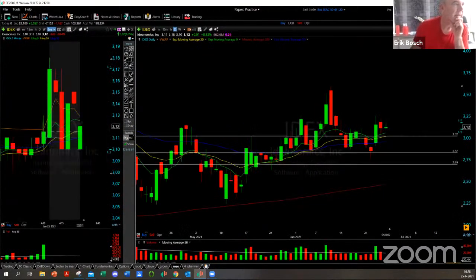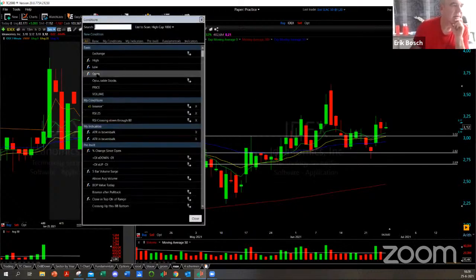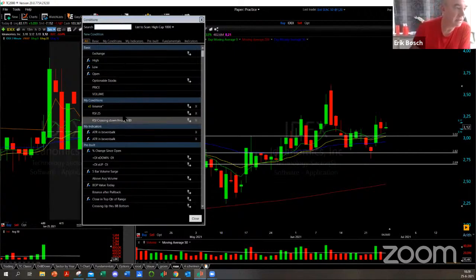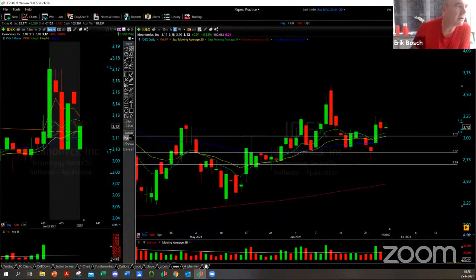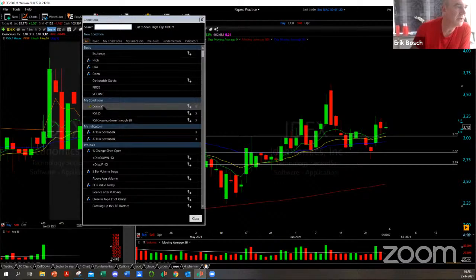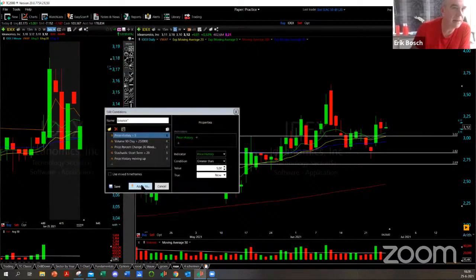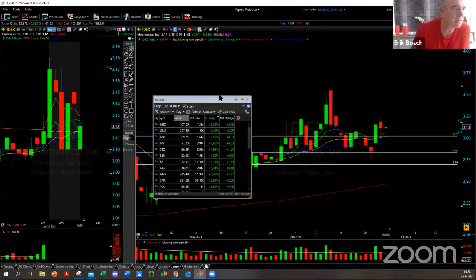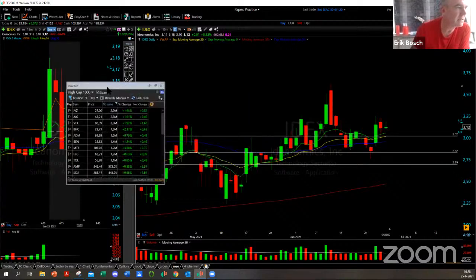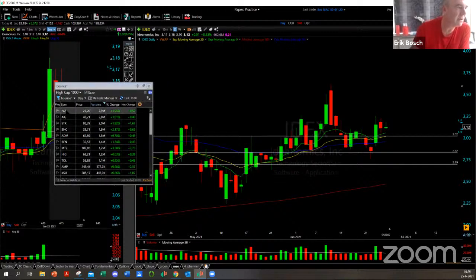So that's something that I do. And then another thing that I do is I use my scans. These are scanners which are built into TC2000, and they are great. But I also have my own conditions here. Oh, that's a scan plot, sorry. You can build your own scanners here, and then I'm going to see if something happens to a stock that I want to see. So these are the bounce plays that I'm looking at right now.